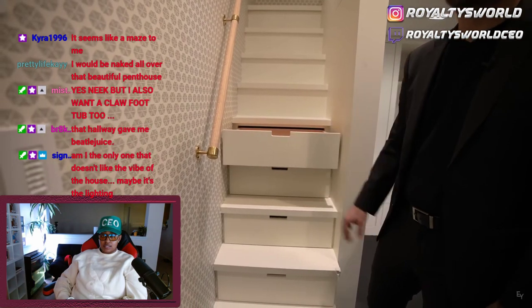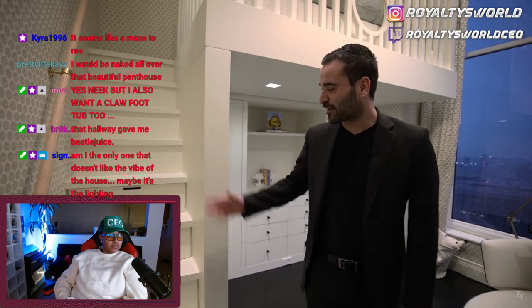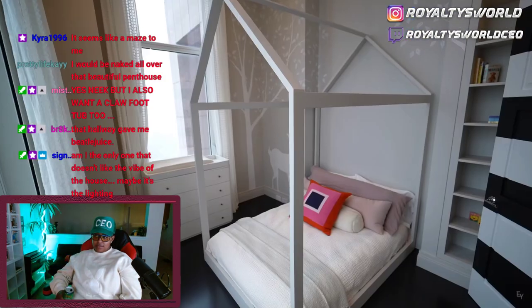Even your stairs have little drawers. I don't know why people don't do that in every house. I know, it makes sense. Right? It makes no sense. I mean, it's such a wasted space. Yeah. Now, second bedroom on this side, which is right here.